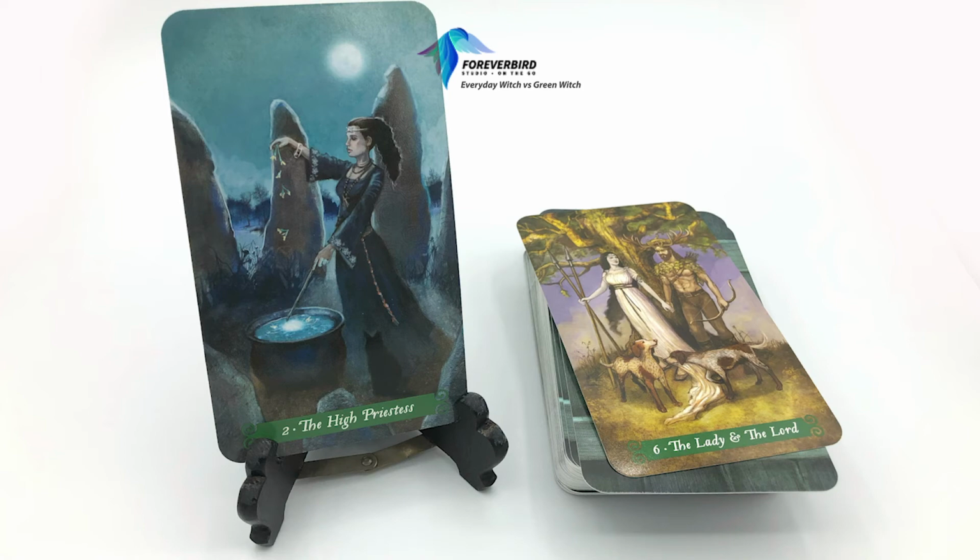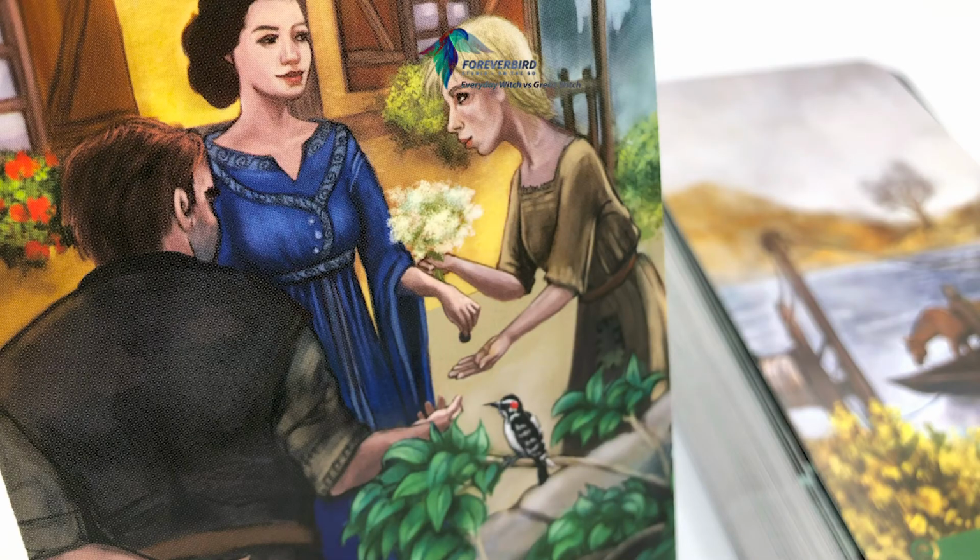This deck goes a little bit further. For example, here we have number 6, the Lady and the Lord, which if you don't have the major arcana memorized and you don't know how to translate that in your head, you kind of have to look it up in the book, and the interpretations are a little bit unique, which is cool because it's a witchy deck, right? The Green Witch. So you're going to get a little bit more of that knowledge base in the booklet that you wouldn't necessarily get in an everyday tarot. So if you're interested in that kind of witchy stuff, then this booklet is going to be for you.